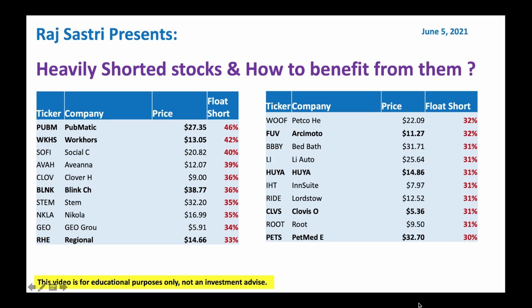I want to talk about heavily shorted stocks and how to benefit from it. Last week was a great week for short squeezes. I'm sure many of you have made good profits. So with that, let's cover a few companies here.